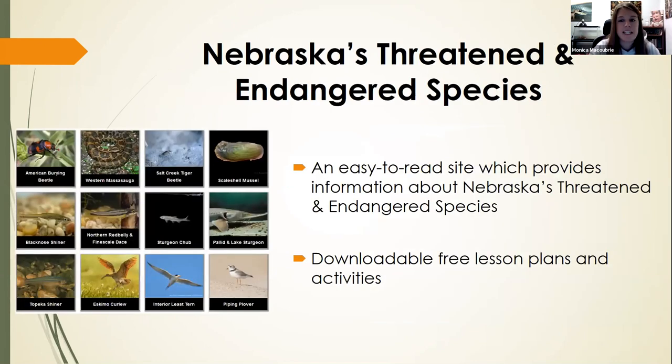All right, we also have a threatened endangered species website. We used to have a website, but it is now part of Nebraska Game and Parks' website. On here, there are downloadable free lesson plans and activities that you can use, all talking about Nebraska endangered species and threatened species. It also will give you little boxes like this.